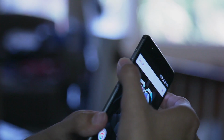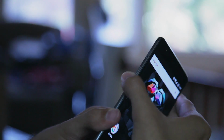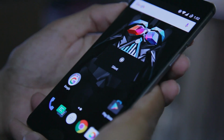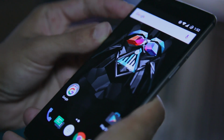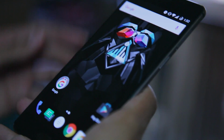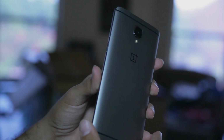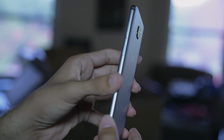So let's take a second to talk about the notification slider. It's a vertical switch that sits right above the volume rocker on the phone, and it's got 3 modes: total silent, priority notifications, and all notifications. This is so convenient to me because it means I don't have to turn on my phone in order to set it to do not disturb. OnePlus, thank you.